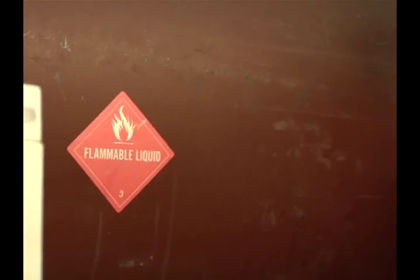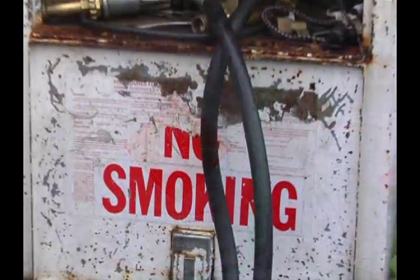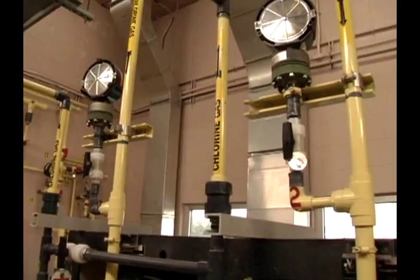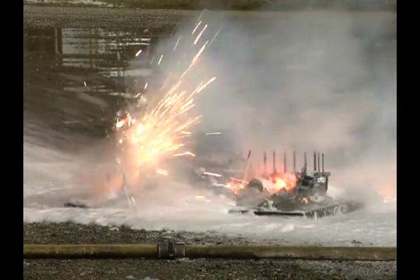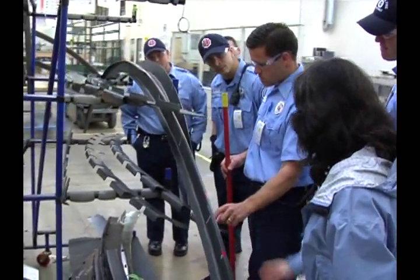Flammable and combustible liquids such as gasoline, oil, lacquers, or alcohol; flammable gases such as natural gas, LPG, or compressed natural gas; chemicals such as nitrates, oxides, or chlorates; dusts such as grain, wood, metal, or coal; metals such as magnesium, sodium, or potassium; and plastics, resins, and cellulose.